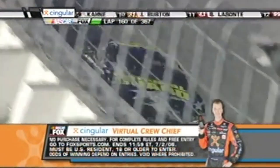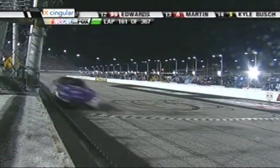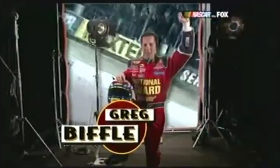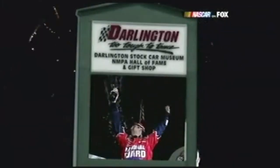Biffle has led 82 laps so far tonight. Currently, he's in fourth. Let's have a look back at his win here one year ago. This has been Greg Biffle's racetrack. He's got Gordon. Made it look easy. Greg Biffle leads 176 laps and wins the Dodge Charger 500.